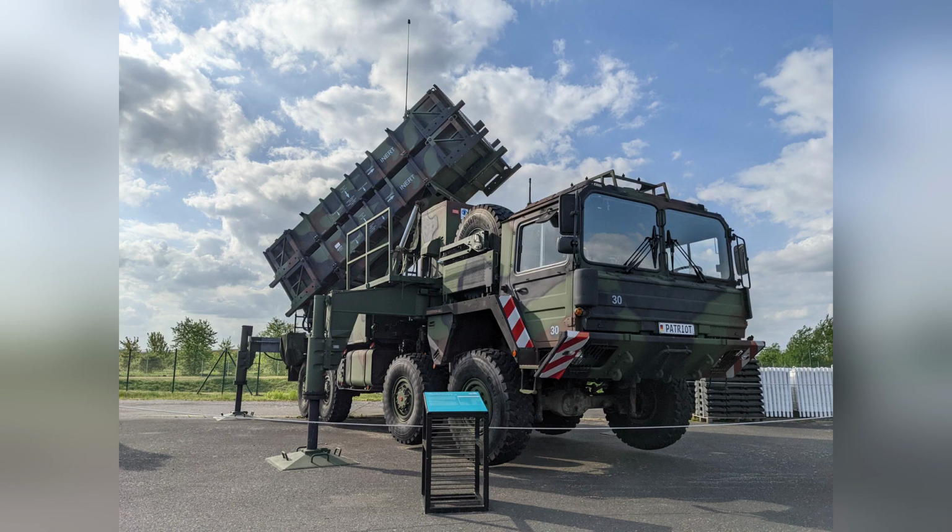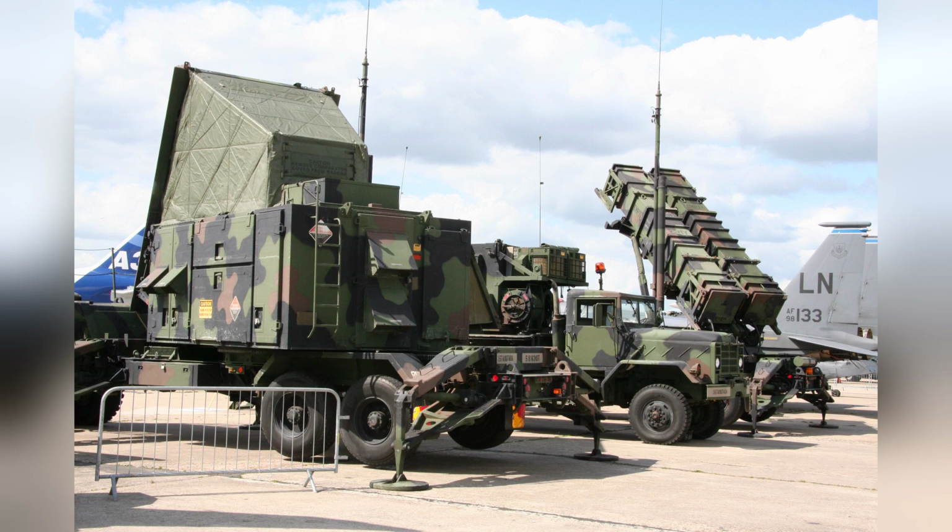This system, first fielded in 1984, stepped into the formidable shoes of the Nike Hercules and MIM-23 Hawk, evolving from a simple anti-aircraft tool to a crucial anti-ballistic missile system.